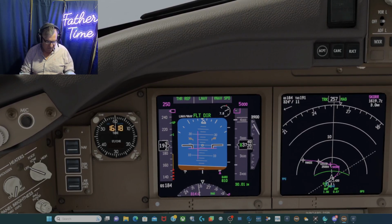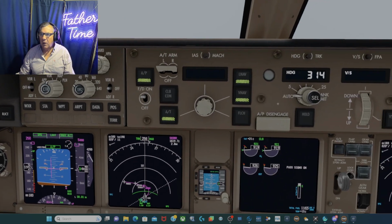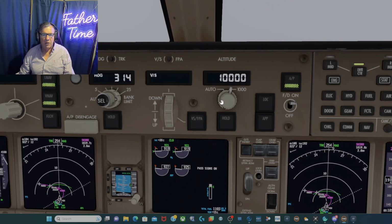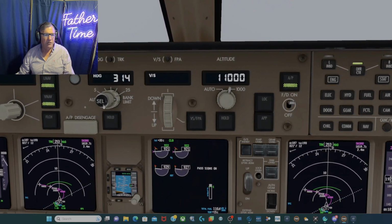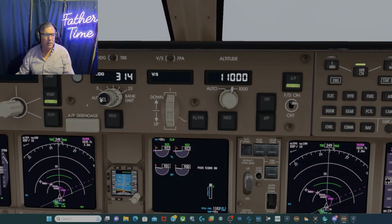American 106 heavy, Kennedy departure, you can climb, maintain 1,000, and turn left, heading 090. 1,000, left 090, American 106 heavy.